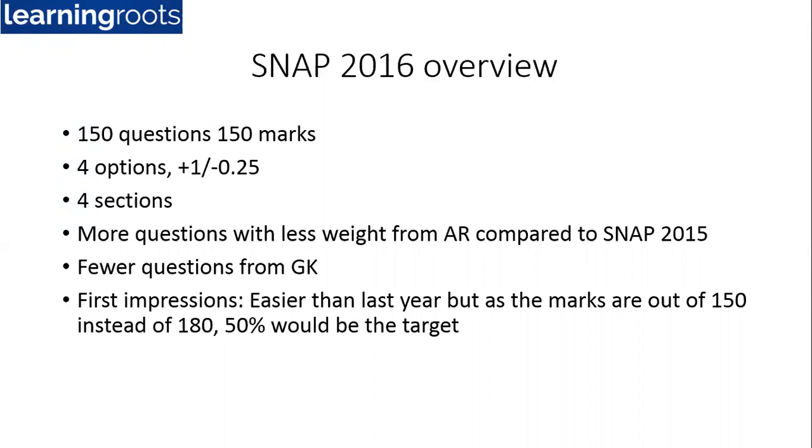A good part of that easier feel came because of the GK section, which was at least doable. People could at least fight it through. Not like last year when a lot of people gave up, and of course that had to be the case. So it was definitely easier than last year. But the marks would be out of 150 instead of 180.